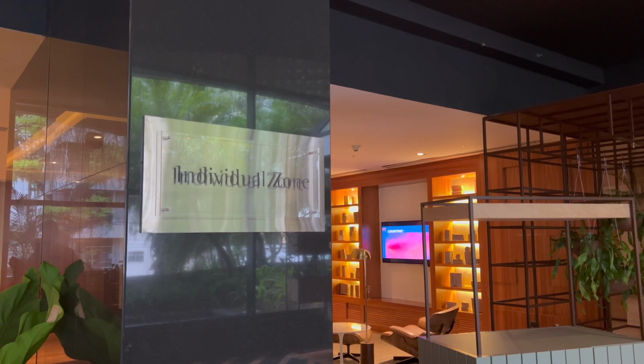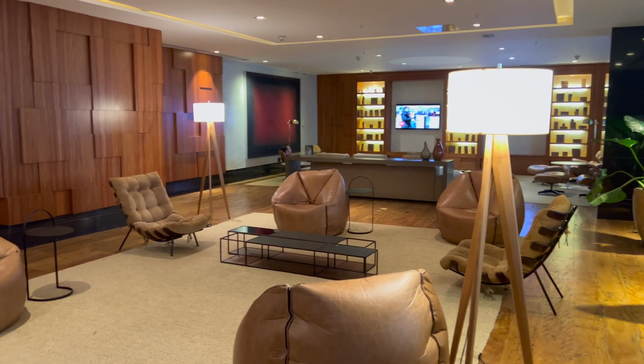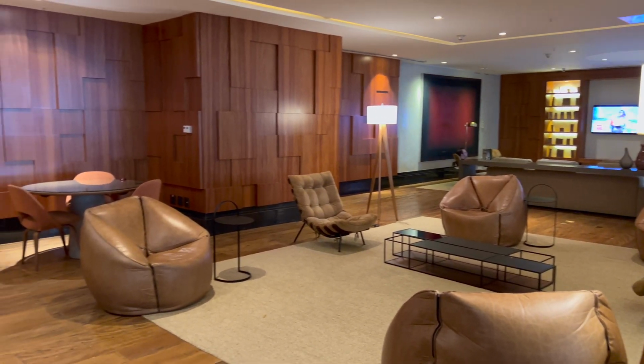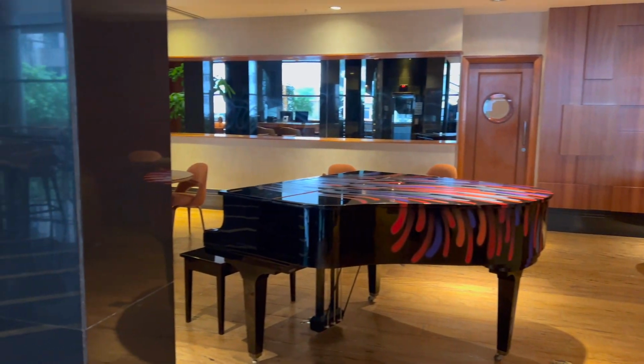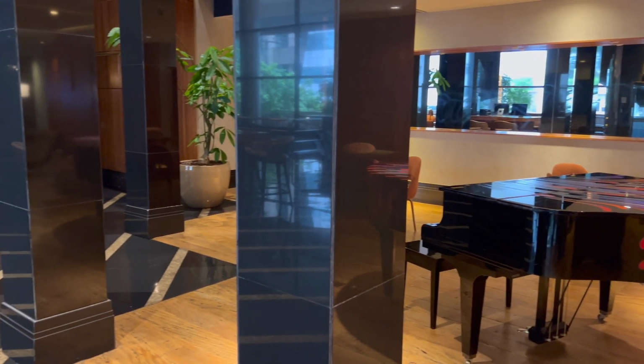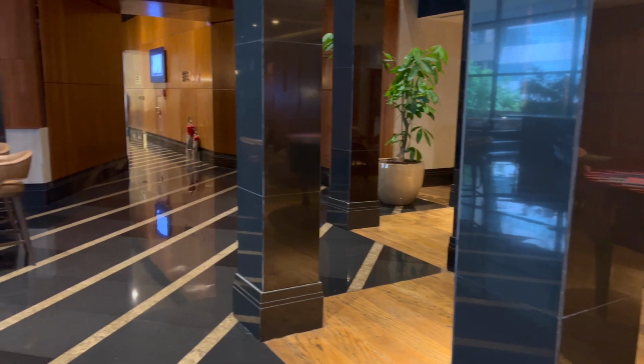In the rear of the ground floor area is the so-called individual zone, which honestly feels like a world away from the lobby. Back here, it was always quiet and almost empty no matter how crowded the lobby and bar ever were. For a quiet meeting or a coffee break, it really is a nice space to have.